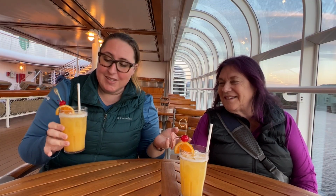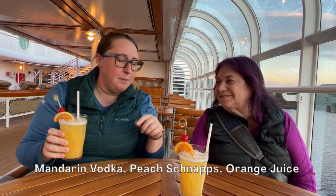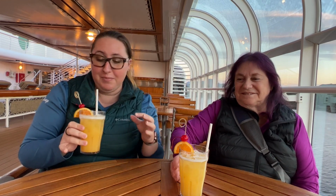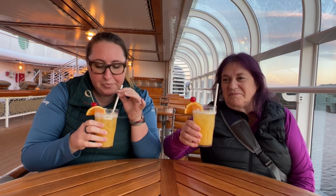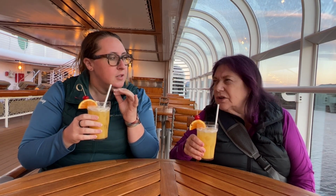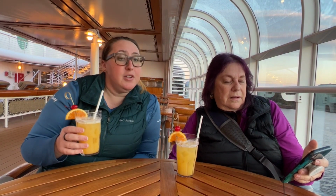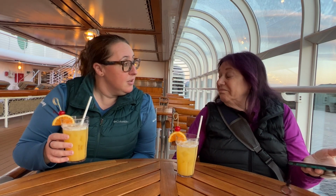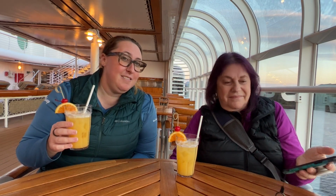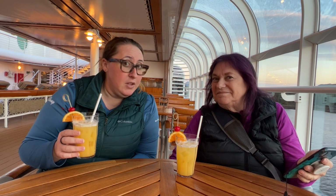So today's drink of the day is the Captain's Treasure, which is some stuff that I'll put on the bottom because I took a picture of it already. Bottoms up. Ooh, very orangey. Orange and another flavor, maybe peach. I think there might be peach schnapps in it. Okay, so the Captain's Treasure is mandarin vodka, peach schnapps, and orange juice. Not bad. We're getting to be somewhat decent at this. I wouldn't say we're good at guessing what flavors are in it, but we're decent.